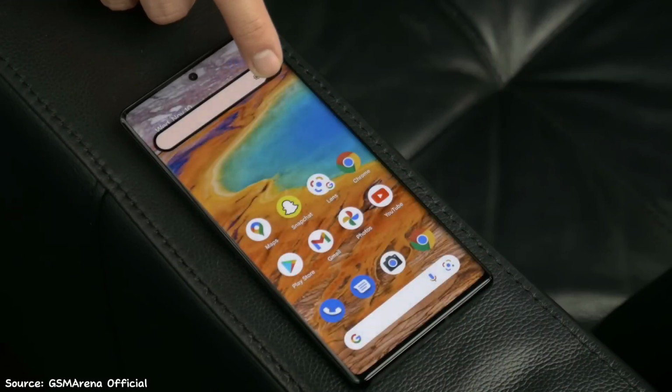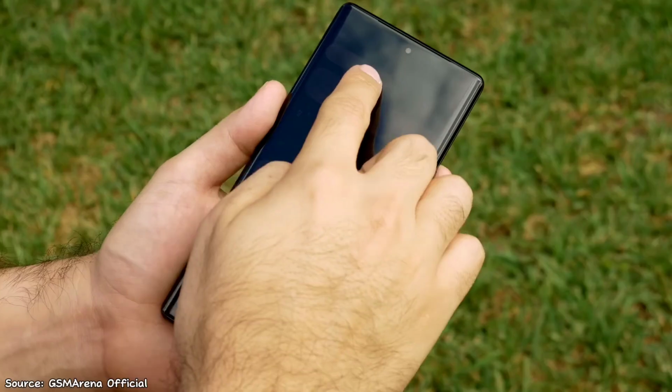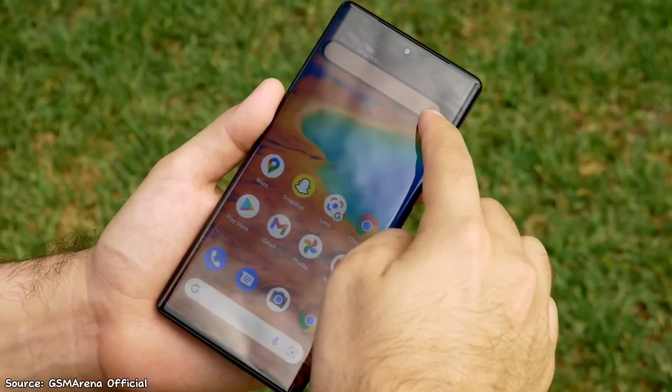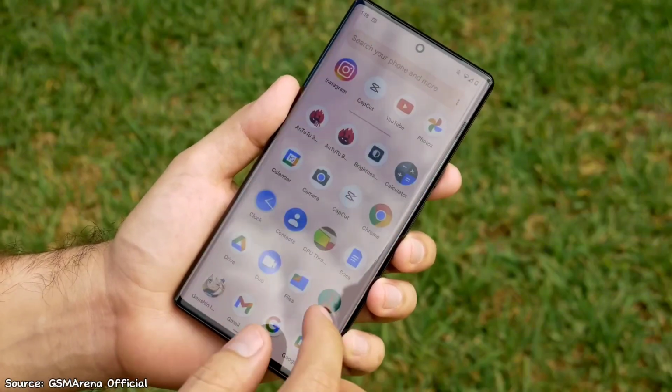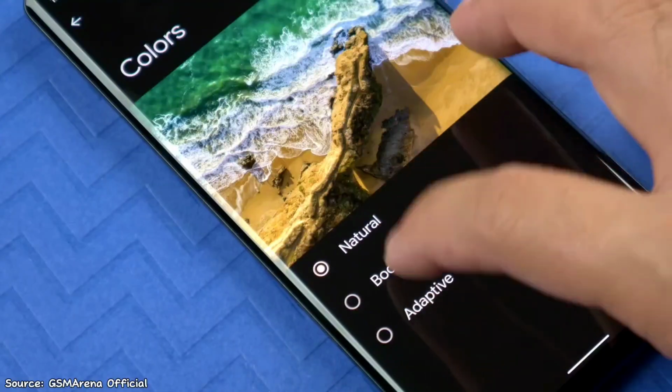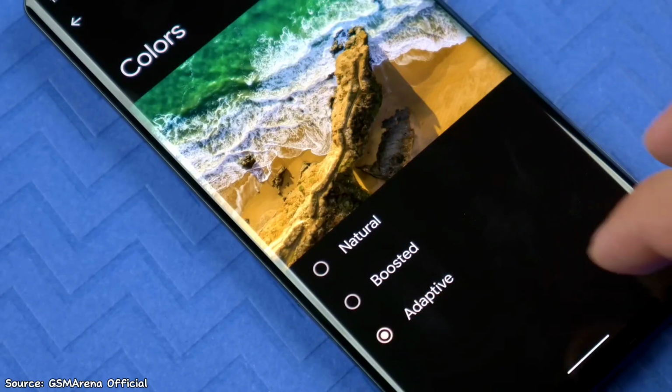In a nutshell, while it may not be the absolute creme de la creme, the display on the Google Pixel 6 Pro is more than good enough for the current budget price. As a matter of fact, you can still put it side by side with the current flagship phones and you won't notice a difference. It's even better than the likes of the iPhone 15 and 15 Plus.